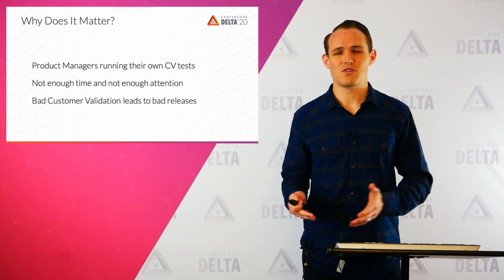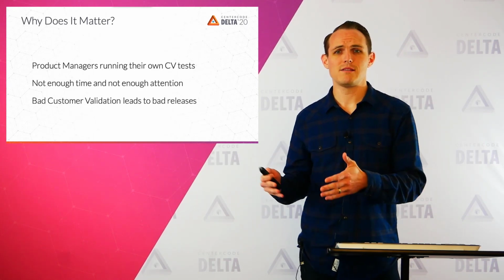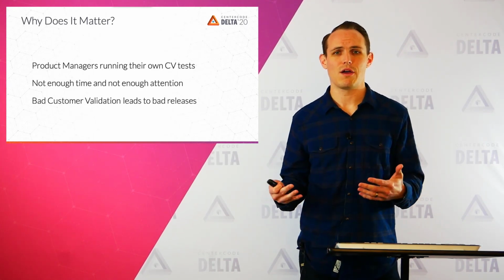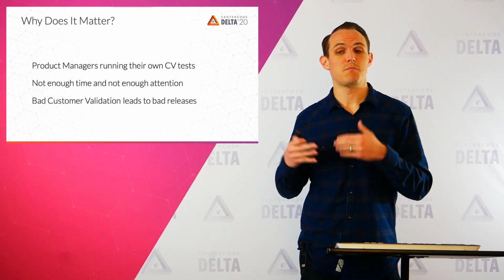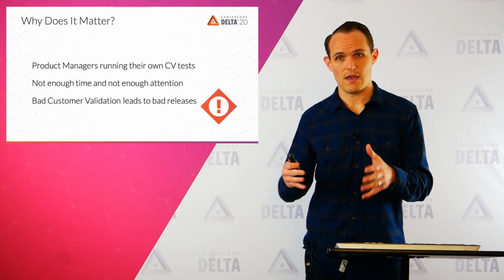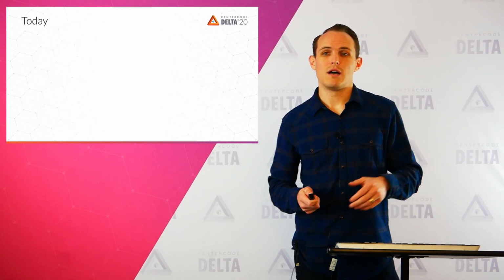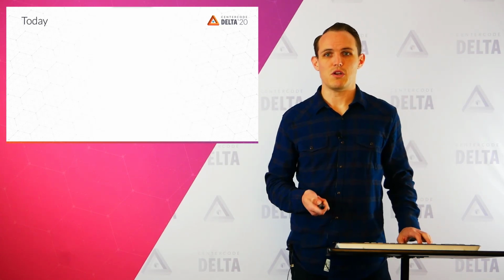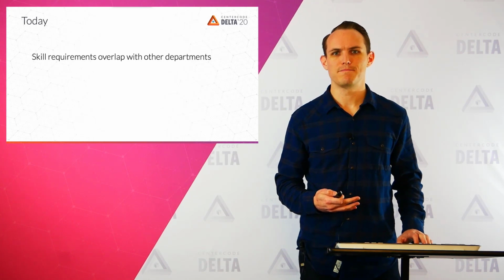But not all organizations are dumping CV on the product manager. Some have established experts, and some realize that there's a need for someone to take this on. These companies start by hunting for people who have experience managing pre-release feedback trials, aka customer validation tests. When companies are hunting for these specific types of professionals in a newly formalized industry, they'll naturally start looking for similar roles to hire from.